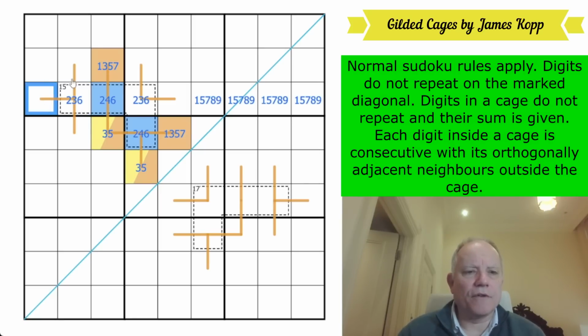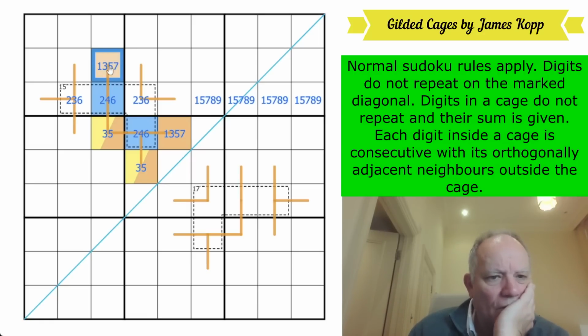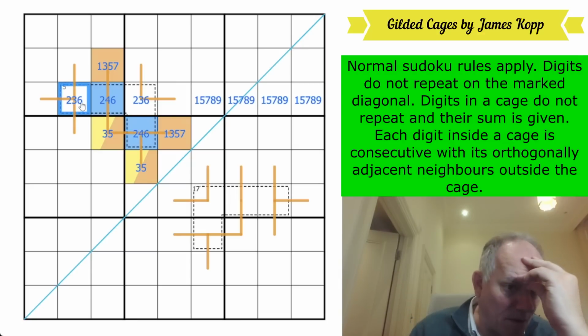If that's a 2, you've got a 1-3 pair here. You've got 4, 6 here. That has to be 5 or 7, so it would have to be 7. 7, 6, 5, 4, 3. That would have to be 1. 1, 3, 5, 6. Oh, I can't work this out. This is so complicated now.